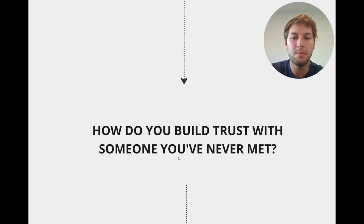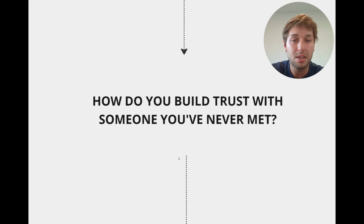So when it comes to actually building trust, how do you build trust with someone you've never met? Well, the way you do it is by using video because it allows you to show your personality, highlight that you're local, and give an introduction into some of the work that you've done in person in the area.